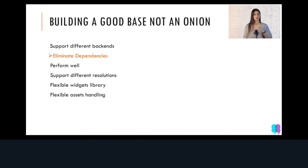Okay, so welcome back. Let's continue with the list of points. Next up is to eliminate dependencies. If we create a bunch of dependencies in our application, then first of all, it's getting non-maintainable, but besides that, it's impossible to reuse anything of it in another project. So it's really important that we keep dependencies out of the way.